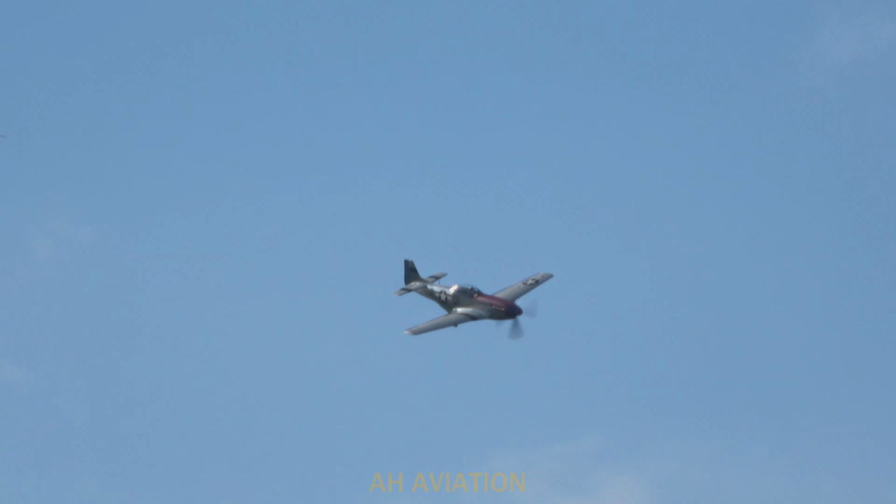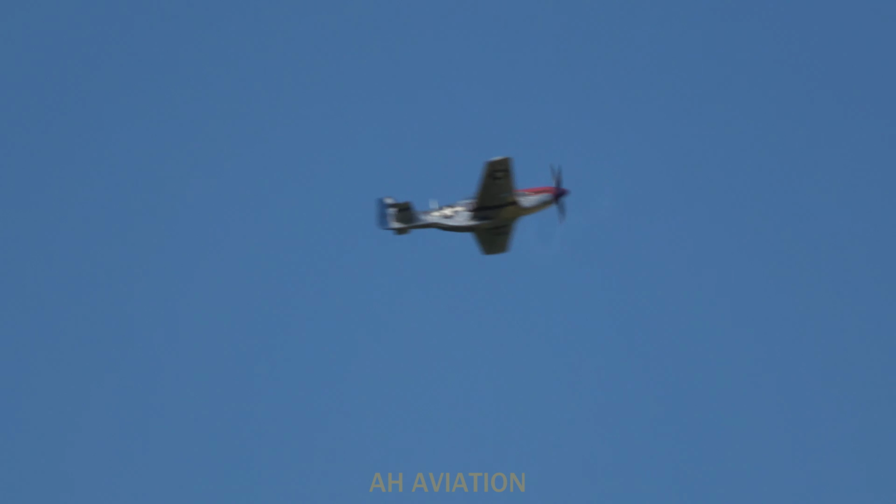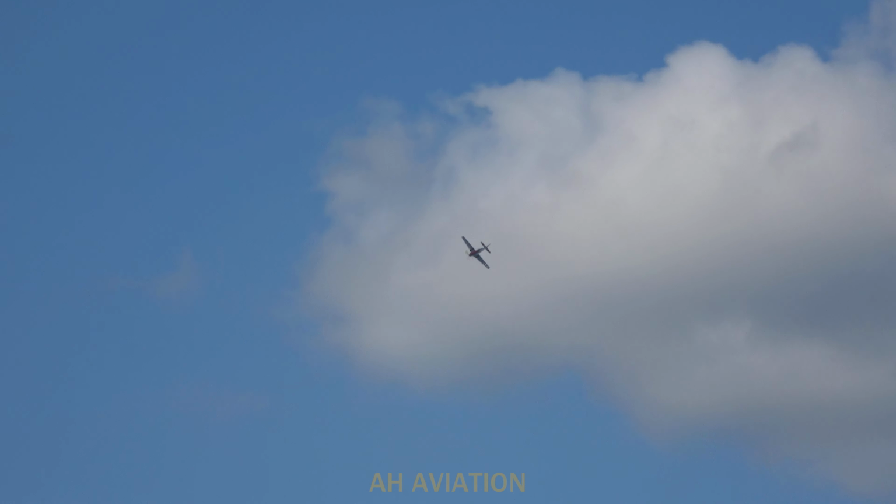Yeah, and its fuel efficiency is second to none, which is why it made such a good long-range fighter. Put a 75-gallon tank behind the pilot. Increase the size of the tanks and bring the water back if they needed to.